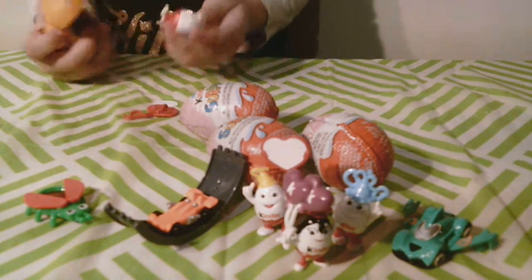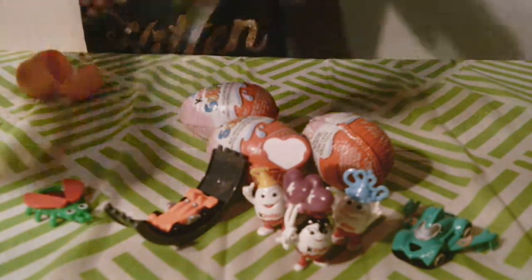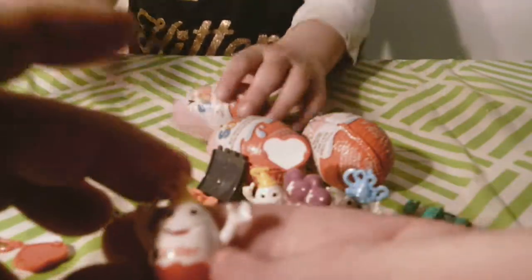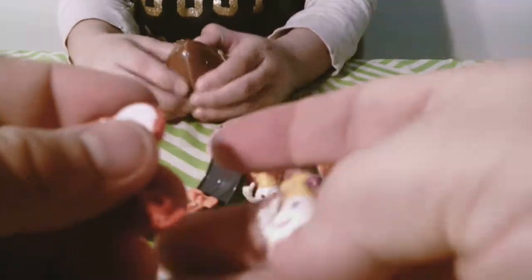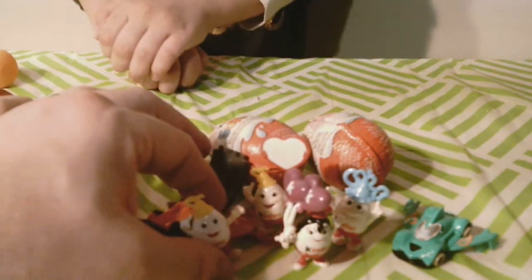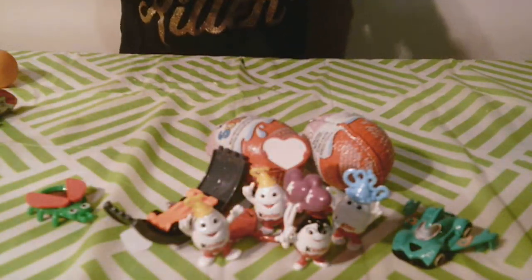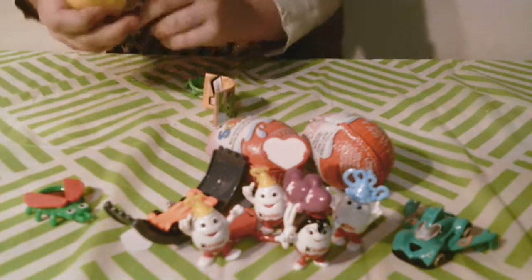What was a duplicate? Oh my gosh. We got another Kinder guy. Another Mr. Kinder. Yeah, we got another one. These guys. Yep, the message guy. But now we have the two message guys. Yep. I'm gonna start opening this one, though. Alright. Oh, it's a little guy. Little Mickey Man.